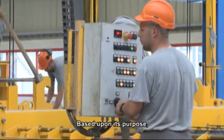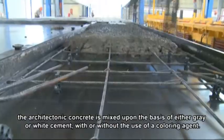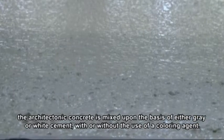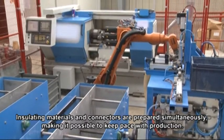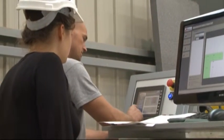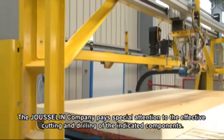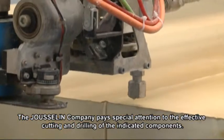Based upon its purpose, the architectonic concrete is mixed upon the basis of either grey or white cement, with or without the use of a colouring agent. Insulating materials and connectors are prepared simultaneously, making it possible to keep pace with production. The Jousselin company pays special attention to the effective cutting and drilling of the indicated components.